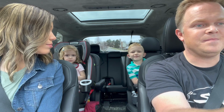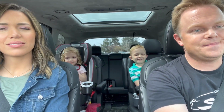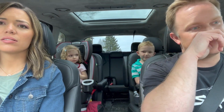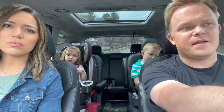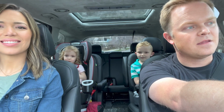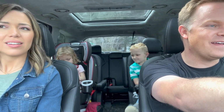What do you think, Finn? Good. It's good? What do you like about it? I like the heated seats. Okay. Yeah, that's right. The passenger seats are heated back there. Yeah, the second row is heated and ventilated. What do you like about the Telluride, Mary? The part. The part? Yeah, we like the part.